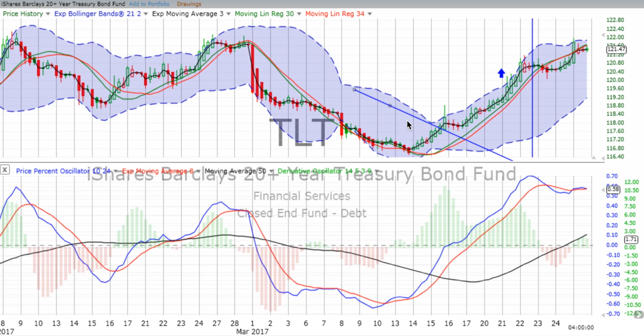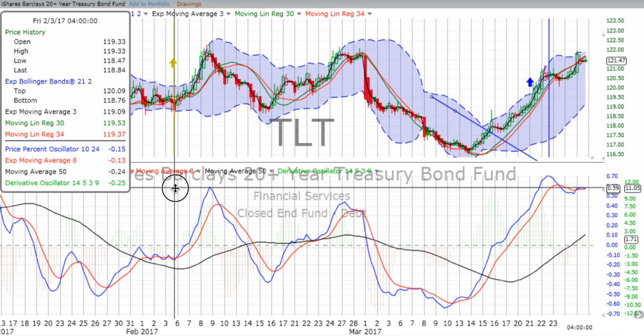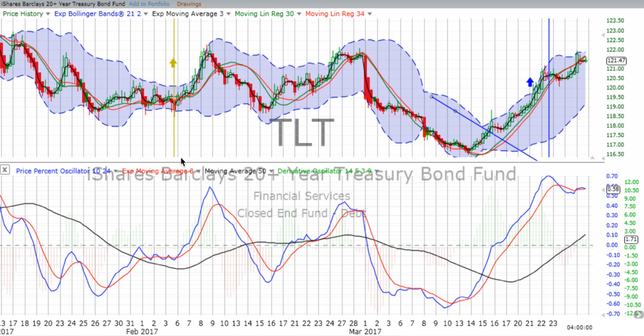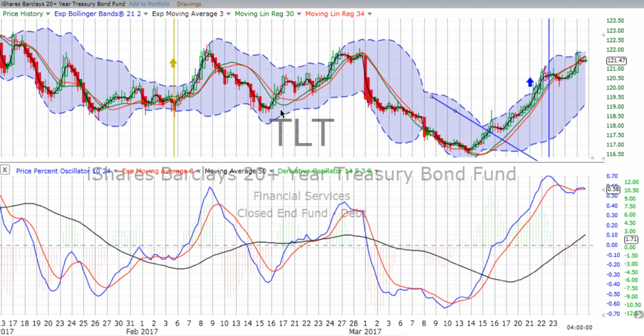And of course, our weekly vertical entry point was all the way back on, what was that? Again, sometime around Friday the 3rd, that was when we had the weekly vertical crossover actually occur, and then our jumping in point would have been around 10:30 on that Monday, which is around 119 to 119.79. So we're up about $2 from there.